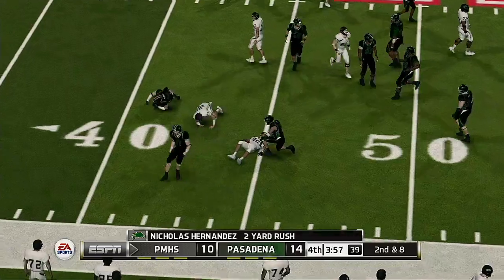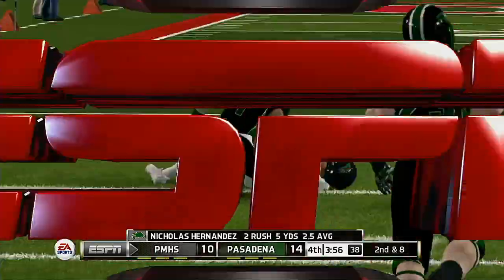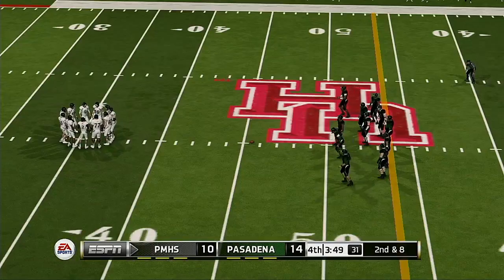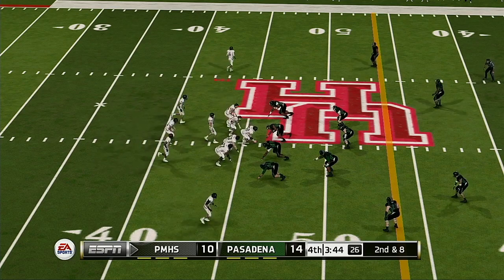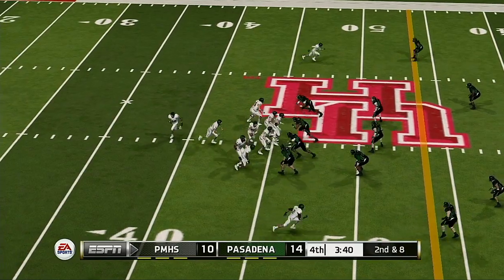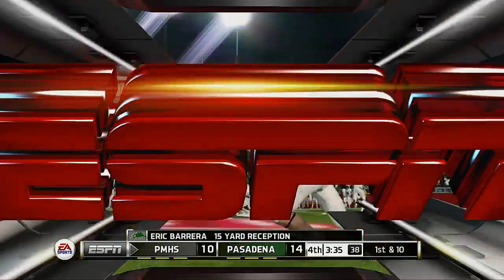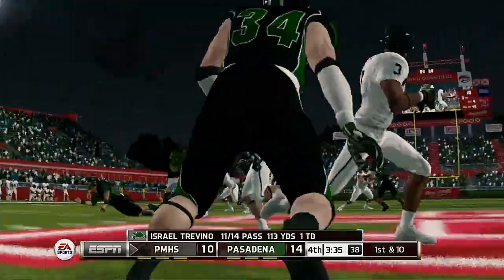Pitch out, got the corner. He makes it to the 45-yard line. That makes it second and eight. From their own 45-yard line, it's second down. Fires to his receiver. First down. Tackle at about the 39-yard line. That makes it first and 10.